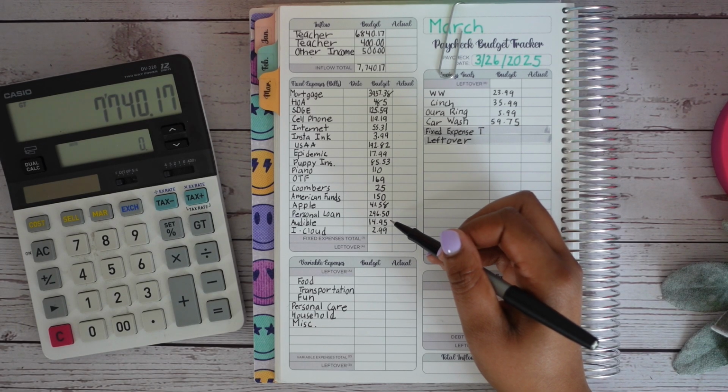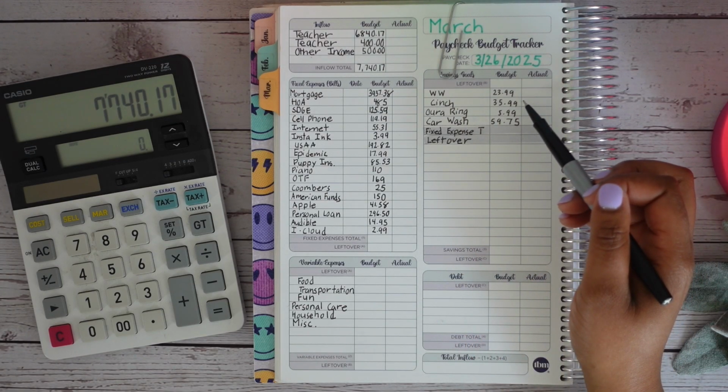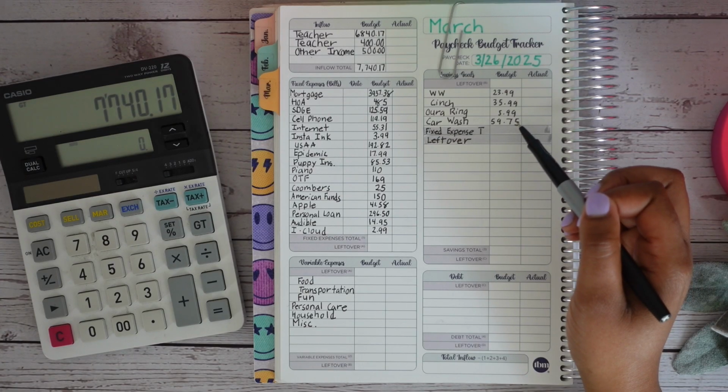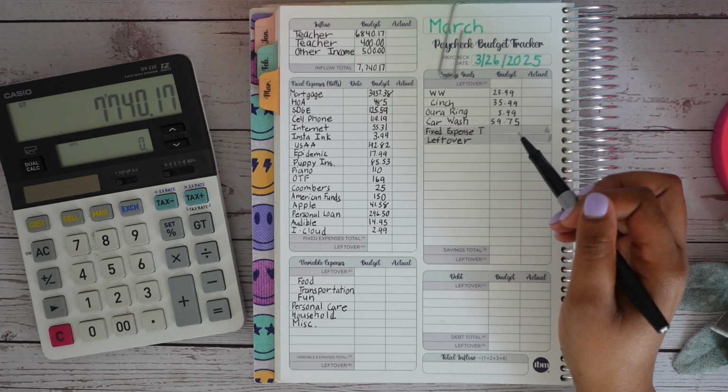I do have a personal loan, which is $296.50. I do have an Audible subscription, which is $14.95. I do pay for extra storage for my cell phone, which is $2.99. I have a WW subscription, which is $23.99 a month. Cinch, which is my home warranty plan, is $35.99. I do have an Oura Ring, which is $5.99. And I do have a car wash subscription for unlimited car washes, which is $59.75 a month.